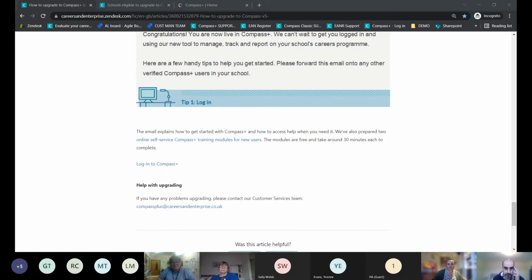And what would Sims need to have on it for it to work with Compass Plus? What information is it pulling across? It's the basic pupil information, really. The pupil UPN, what year group they're in, what class group they're in, what characteristics they've got. So it'll be all the basic stuff. So I think it should be okay. Yeah, good. Okay, thank you.